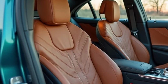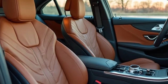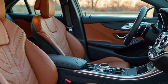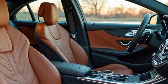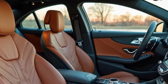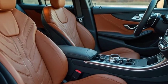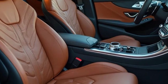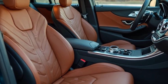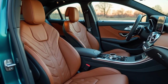Step inside, and the front seats wrap around you like a custom-tailored suit. With high-grade leather upholstery, memory functions, heating, ventilation, and optional massage, they're built for long drives and high comfort. The bolsters are supportive yet forgiving, and the stitching patterns add a handcrafted feel. Multicolor ambient lighting arcs around the seats, enhancing the mood for any time of day. The driving position is low and sporty, giving you full control of the road ahead. It's a cockpit that redefines first-class driving.